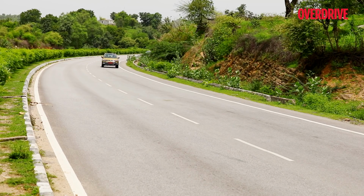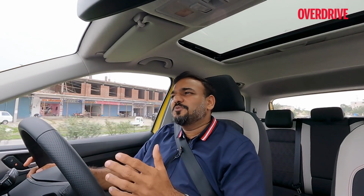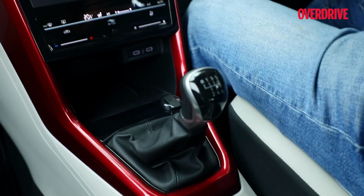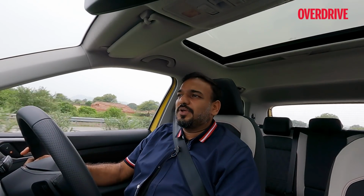So yes, it's down to you to take your pick. I'm really a bit confused between the two, because I can't ignore the convenience of an automatic. At the same time, I can't let go of the joy of those perfect shifts, those perfect clutch and throttle movements. And yeah, you know what I mean. So it's completely down to you what you really want.